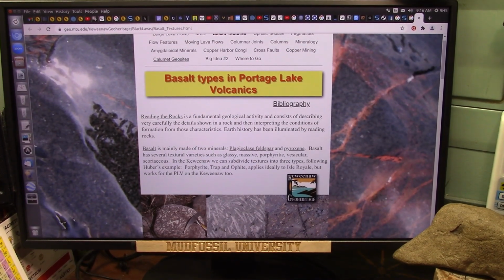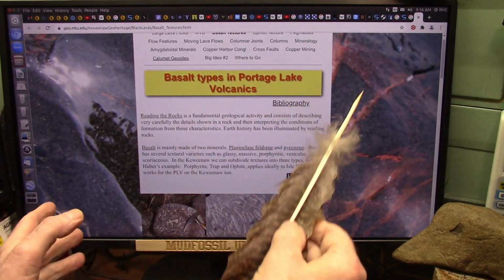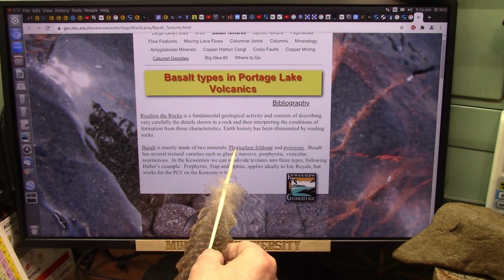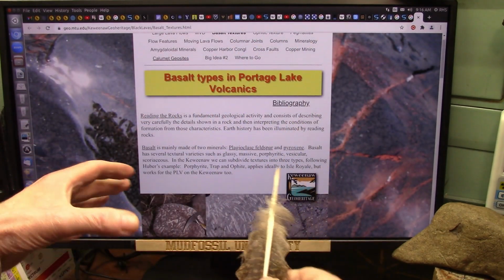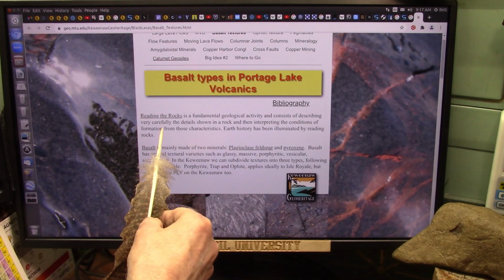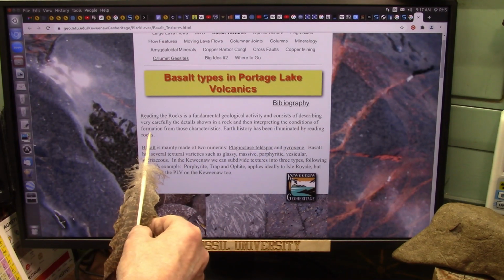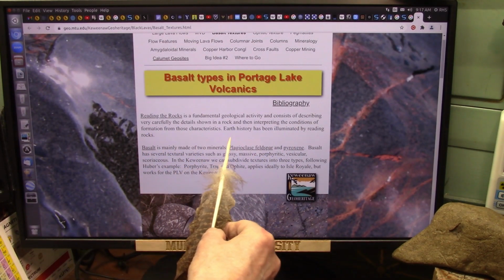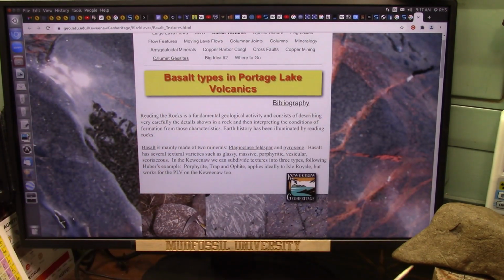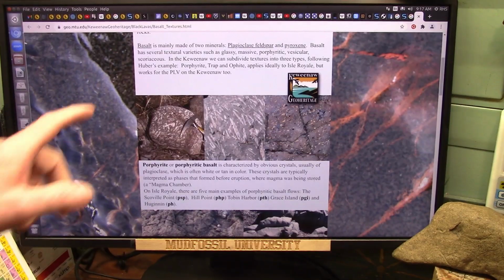Okay, I like to start with what the experts have to say, and they're talking about basalt types in Portage Lake volcanics. Well, they think these basalts are all from volcanoes. It says reading the rocks is a fundamental geological activity. Fundamental, that's the most important thing, to be able to read the rocks. And it consists of describing very carefully the details shown in a rock and then interpreting the conditions of formation from those characteristics. Earth history has been illuminated by reading rocks. Well, what if they're reading the wrong way? What if they don't know how to read? Well, that's the case.